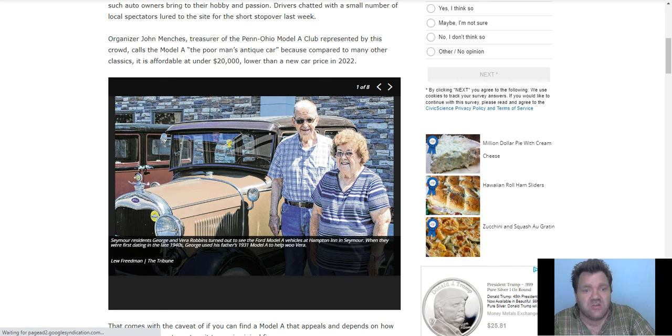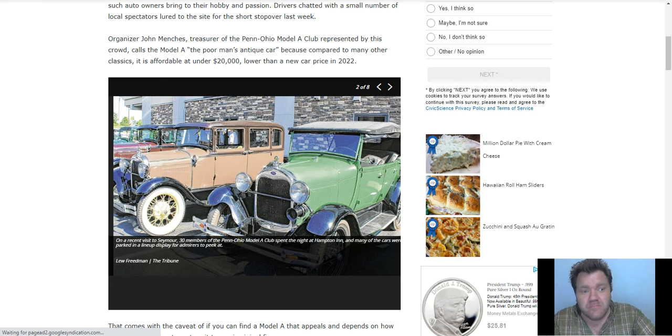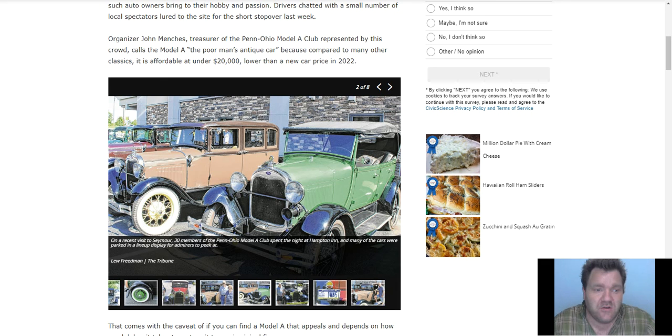I think it's great to see people enjoying the old cars instead of just sending them to the scrapper. I think it's great that people are restoring these cars, bringing them back to life, and showing them to the world, and enjoying that vintage technology, the vintage cars. Heck, if I had the money, I'd be buying them and going around. But here's some pictures here.